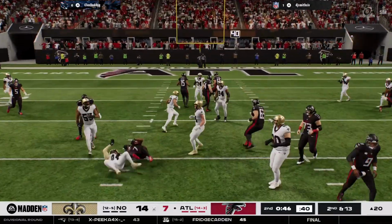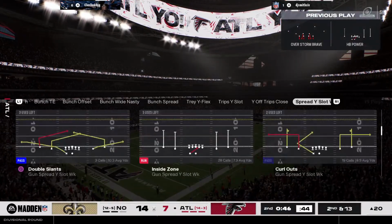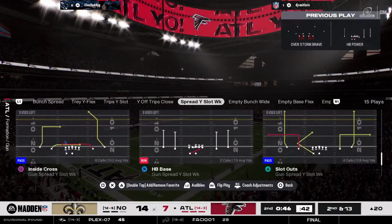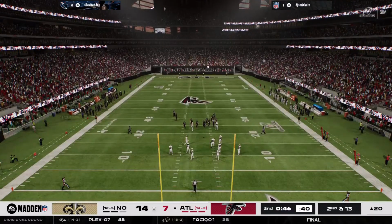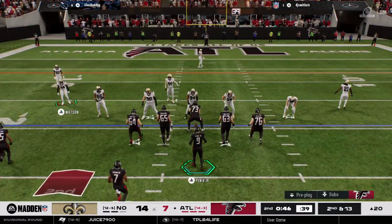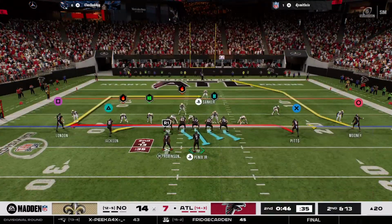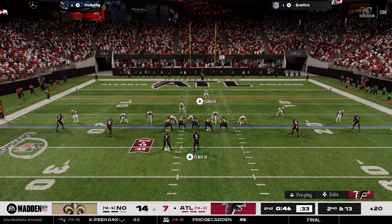Robinson up the middle. And he is met in his tracks behind the line of scrimmage. The Saints going to call the first of their timeouts as the clock stops here with 46 seconds remaining in the first half. That loss of 3, a rare stumble on a promising drive. Here's 2nd and 13.